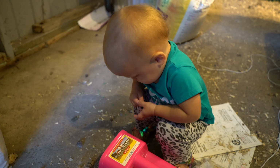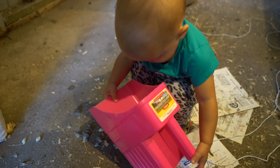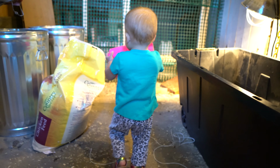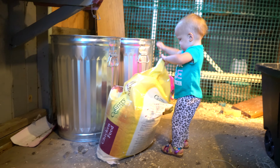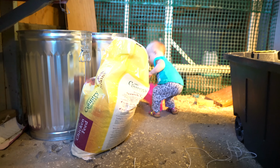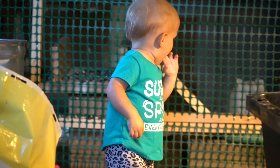What are you doing? The mice are gonna get those. Alright, she's got it in her scoop. That's what they need, but we gotta clean out their brooder first.